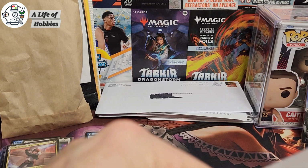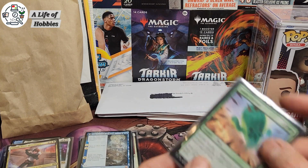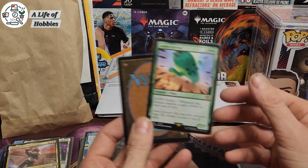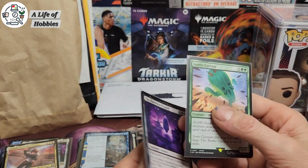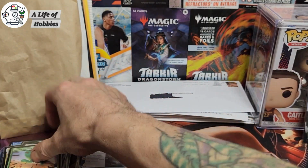This one comes to us from Silver Shield TCG on TCG Player. I love these little tape tabs. How many cards we have here? This was 2 cards from Silver Shield TCG. I'm gonna save those little tape tabs. There we go. Alright, so 2 cards from them. We had Jumbo Cactuar and the Darkness Crystal. So 2 more for the Final Fantasy stack.